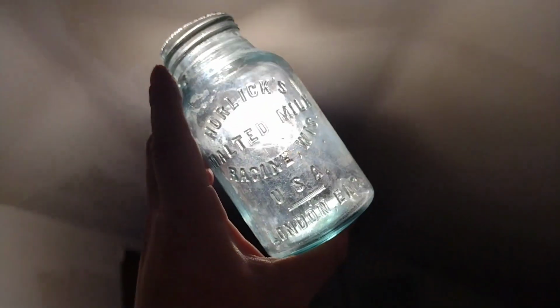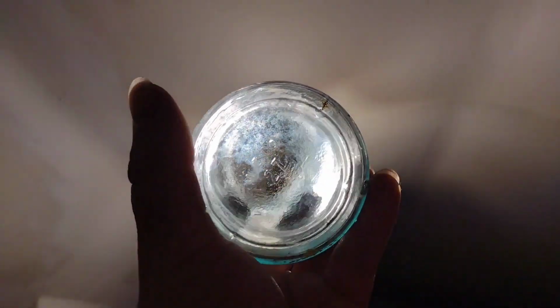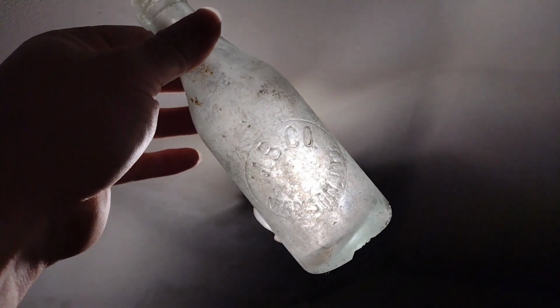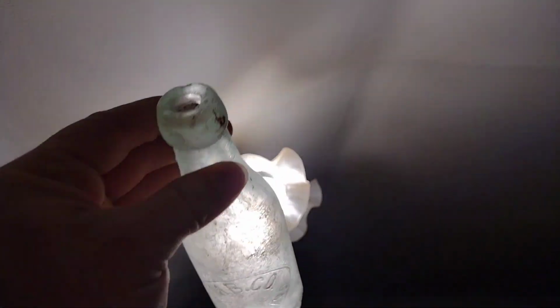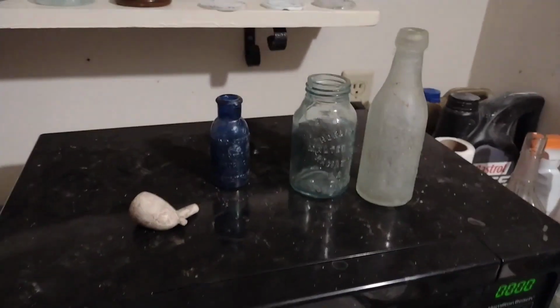Here's a different Horlicks, for me anyway. It's made by the W.T. company, and it has a ground lip, which is really cool, because most of these are machine made. This one's chipped up, but it's Madison Brewing Company, Madison, Indiana. It has a chip up there and a chip on the heel. So yeah, that wraps it up.